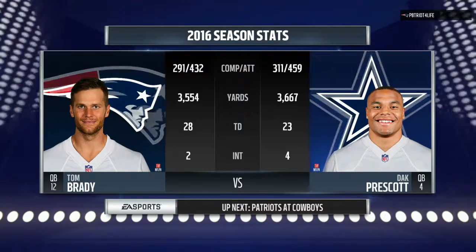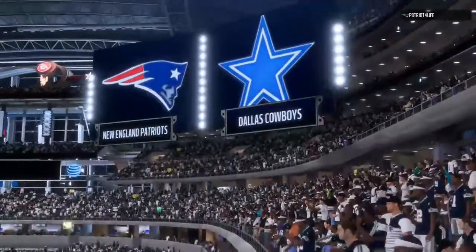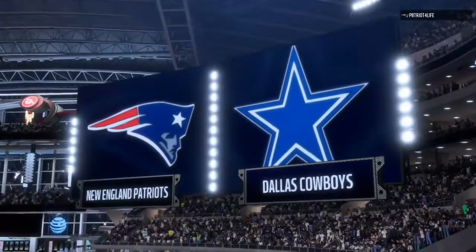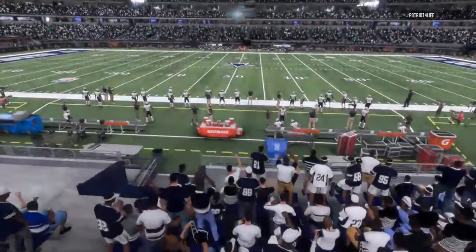Everybody, I'm Larry Ridley. You're tuned in to the NFL on EA Sports. Two teams will need their quarterbacks to step up and lead their offenses on the gridiron today. It's Brady's Patriots going up against Dak Prescott's Cowboys.